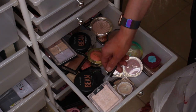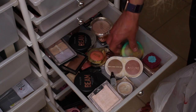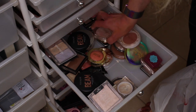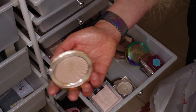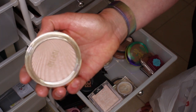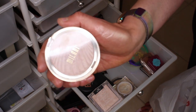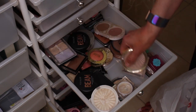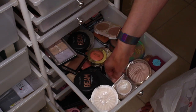This is turning back into mess real quick because I don't want to throw away anything. And it's hard to organize here, unfortunately. So, Milani highlighter. Really, really nice. I'm not gonna sample it because I had the video on this. One of my favorites. It's somewhere along the lines was Wet n Wild. I love this as good as the other one.